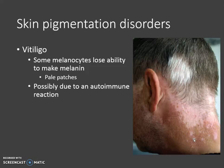They don't know exactly what causes vitiligo, but they think that it might be due to an autoimmune reaction. And autoimmune just means that perhaps your own immune system attacks your melanocytes in order to destroy their ability to make the melanin.